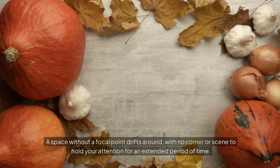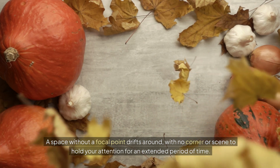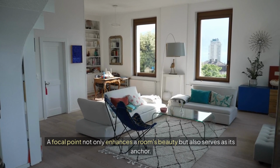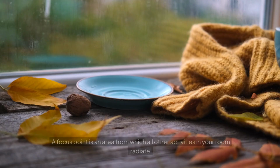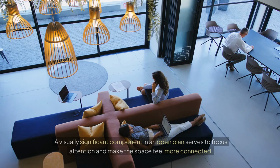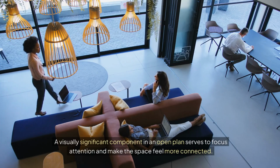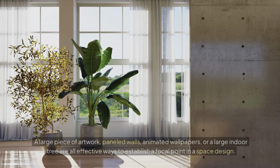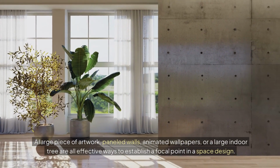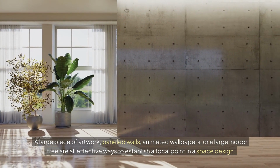A space without a focal point drifts around, with no corner or scene to hold your attention for an extended period of time. A focal point not only enhances a room's beauty, but also serves as its anchor. A focus point is an area from which all other activities in your room radiate. A visually significant component in an open plan serves to focus attention and make the space feel more connected. A large piece of artwork, paneled walls, animated wallpapers, or a large indoor tree are all effective ways to establish a focal point in a space design.